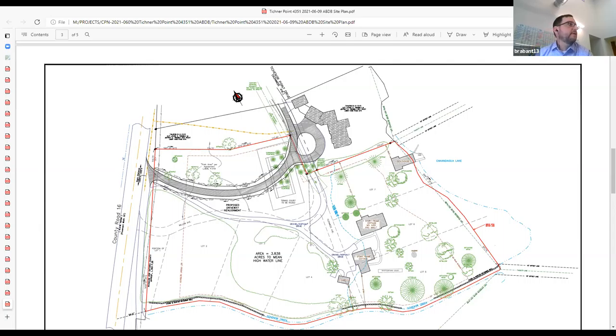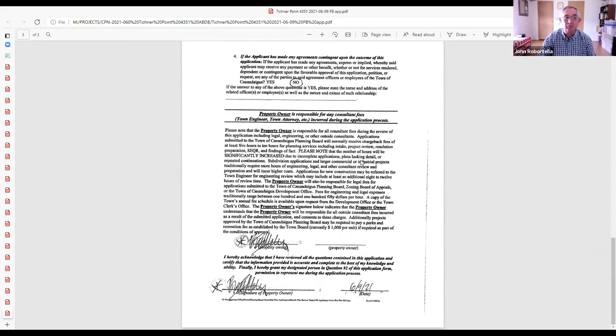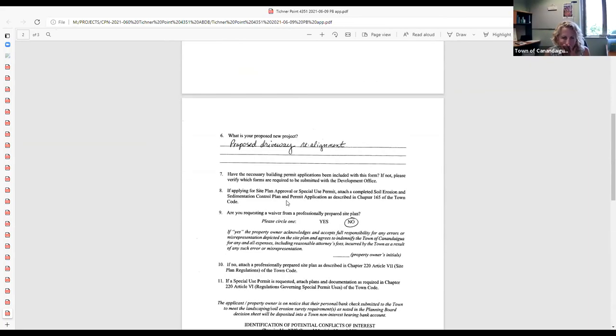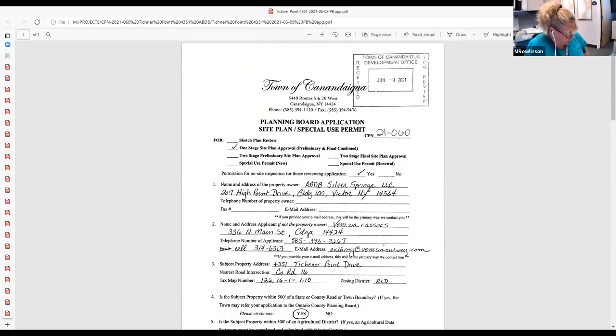Who signed the application? Not me. Clarify the applicant and so on. It doesn't say. It's hard to read. Is that Rocco? No, I can't read that for the applicant. No, that's not Rocco's signature. Okay.